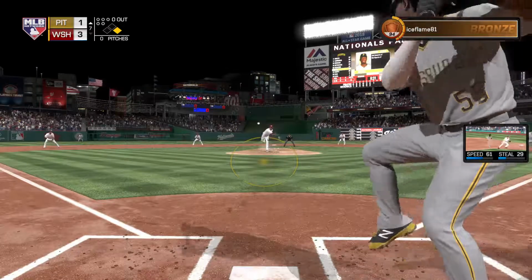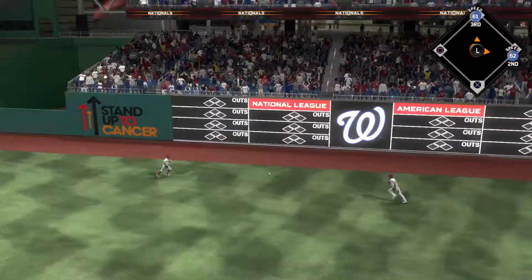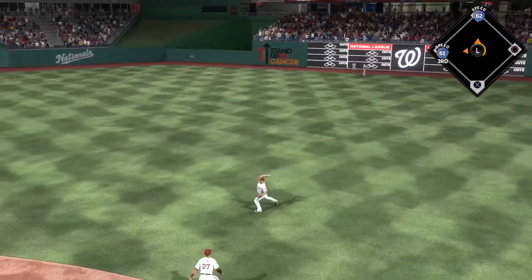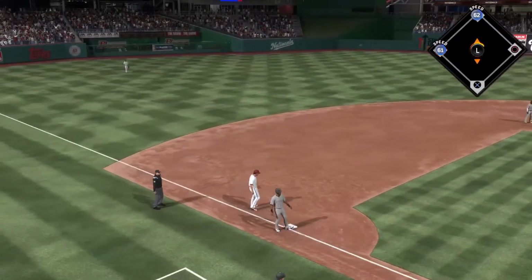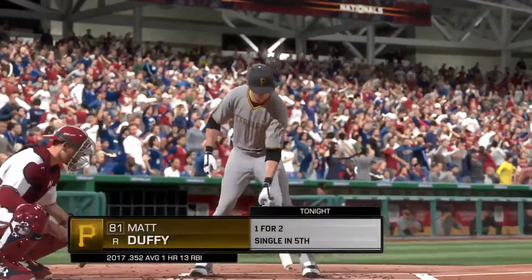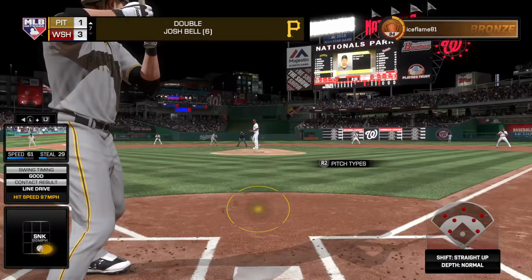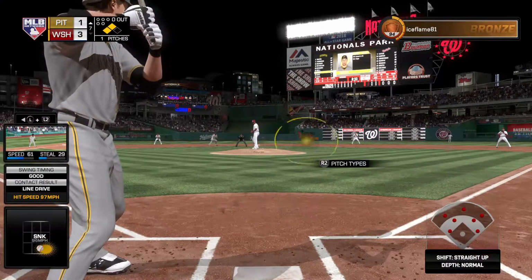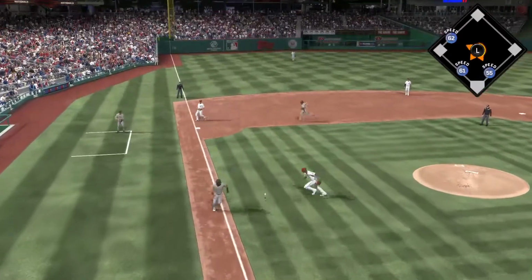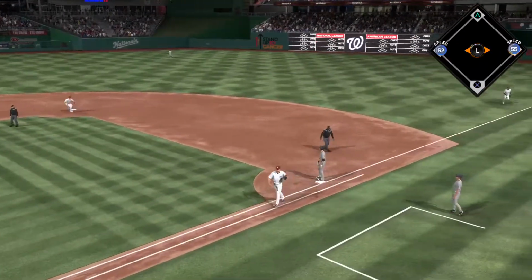He comes set. Here's the 0-0 pitch. Oh, here's a shot out to right center. The relay throw. Digging in to try it again, Matt Duffy. He's 1 for 2 in the ball game. Duffy. He's ready. Here's the first offering. Chopped weakly to the left. And the run will score from third to make this a 3-2 ball game.